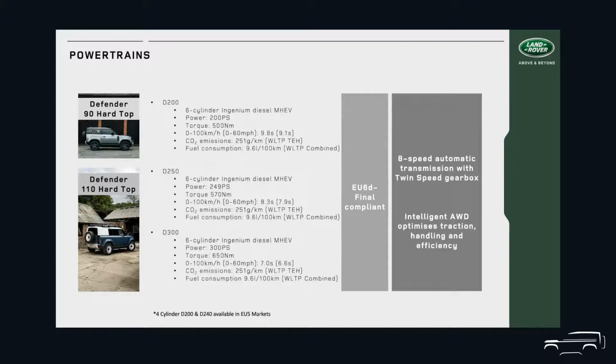The 90 hardtop comes exclusively with a D200 version of this powertrain, delivering 200 PS and a generous 500 Newton meters of torque that finally blends strength and efficiency. Defender 110 hardtop customers have a choice of 2 Ingenium options, the D250 and D300. The 250 PS diesel produces 570 Newton meters of torque, while the most powerful 300 PS unit delivers 650 Newton meters of torque and accelerates from 0 to 100 kilometers per hour in 7 seconds.